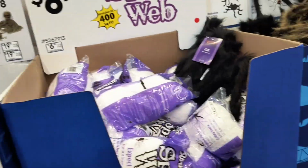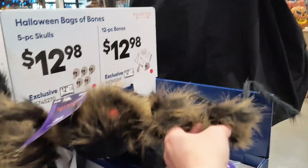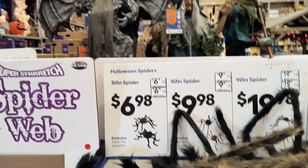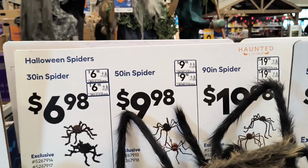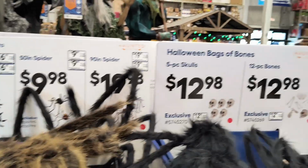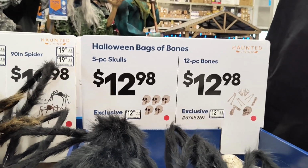And they do have plenty of skeletons. We got all kinds of spiders, but you know, honestly, I got enough spiders in my house. I don't really need any fake ones. I got plenty of the real ones running around. Some of the prices: 30-inch, $6.98; 50-inch, $9.98; and the 90-inch spider is $19.98. Then you got your Halloween bag of bones, 5-piece, $12.98, 12-piece, $12.98.